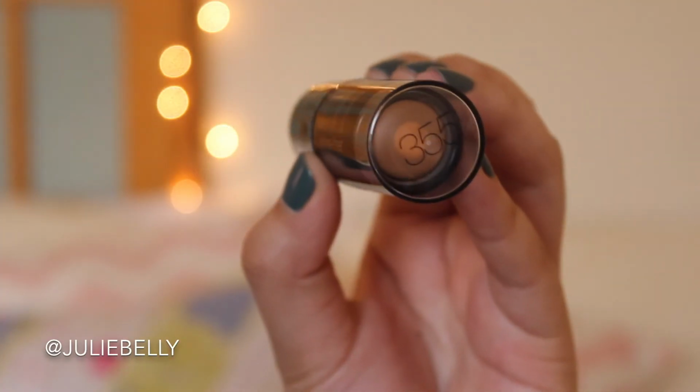I really, really like the color. The gloss payoff is amazing. It's not overly sticky. It lasts on your lips though, and I really like the color. I think that it complements my skin tone, and it's just a nice everyday nude. Highly recommend this.